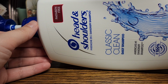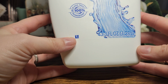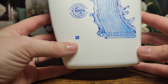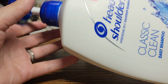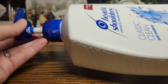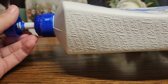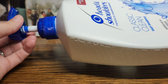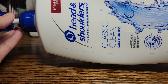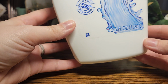This is a 43.3 fluid ounce bottle of Head and Shoulders Classic Clean Shampoo. I mean, it's very huge, and this lasted me for over a year. It was probably a year and 2 months of using exclusively this shampoo, and it was very good. It's a good workhorse of a shampoo.